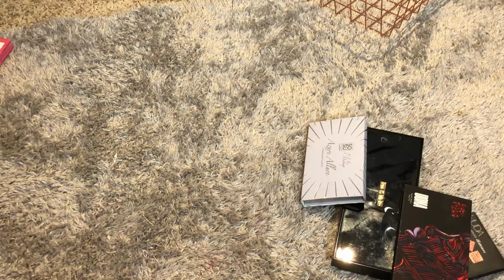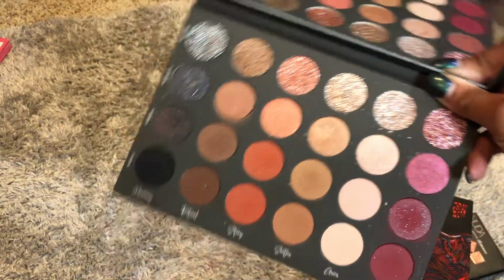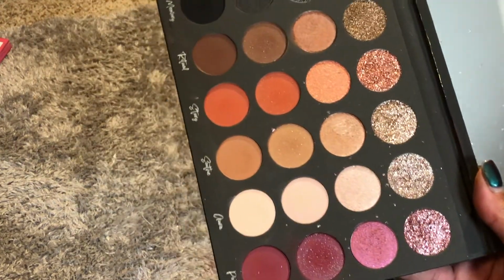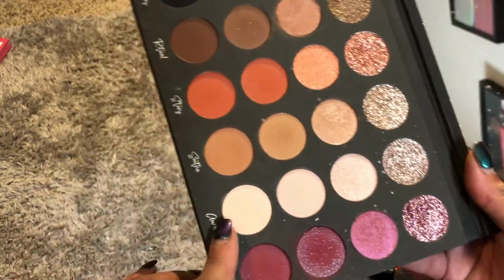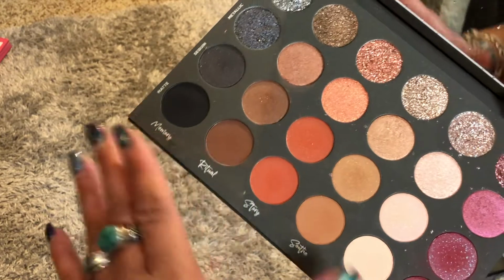Now, one I am really sad about, that I was expecting to be phenomenal, and it's just not, and I don't know why people are saying it is. This is the Tati Beauty Volume 1. I was super disappointed. I wore this twice, and I tried, guys. I really did try. First of all, the mattes are extremely powdery. Just horrible. Which usually doesn't bother me, but they were just too powdery.